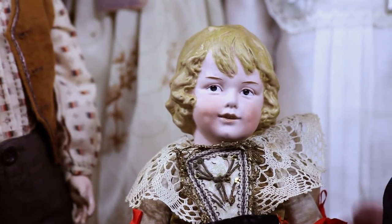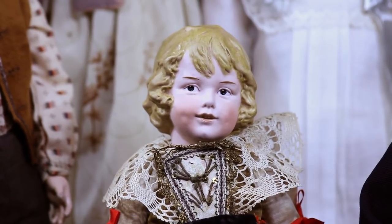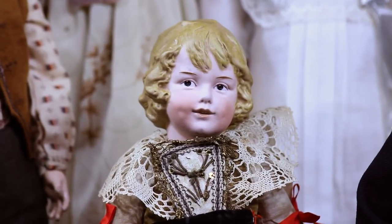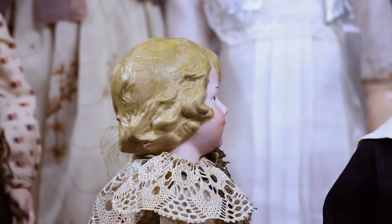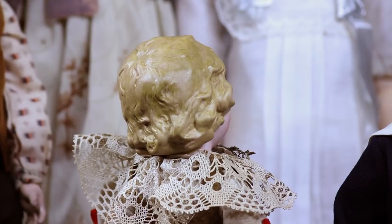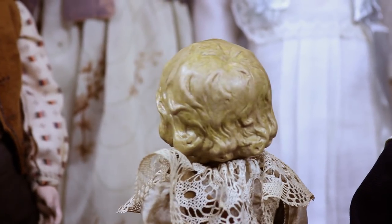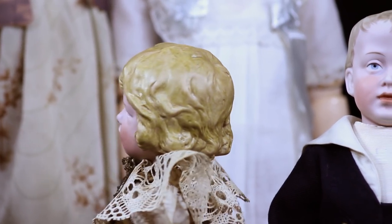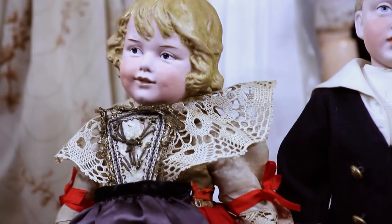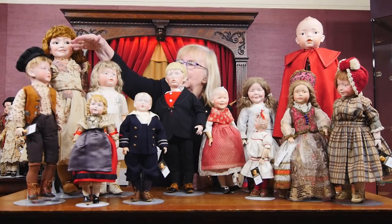Another wonderful example by Gebruder Heubach is this girl with light brown or ash blonde hair, as you would call it. And again, I just keep pointing this out about them, but these dolls have almost, it's almost as if each piece was hand sculpted by itself. I know they weren't, but they just don't look like something that was poured into a mold. They look like a complete, unique piece of hand sculpting. Very, very rare. We have our other wonderful character boy over here with a pouty face.